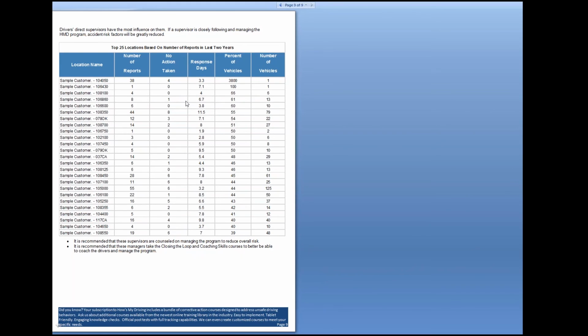Please do stay on the call because we're going to introduce one of your favorite support members, Lili. She's got a ton of really valuable information to share with you on the overall data management of the system. She's also going to show you how to have your supervisors log in and take advantage of that new Closing the Loop course that I mentioned a few moments ago.